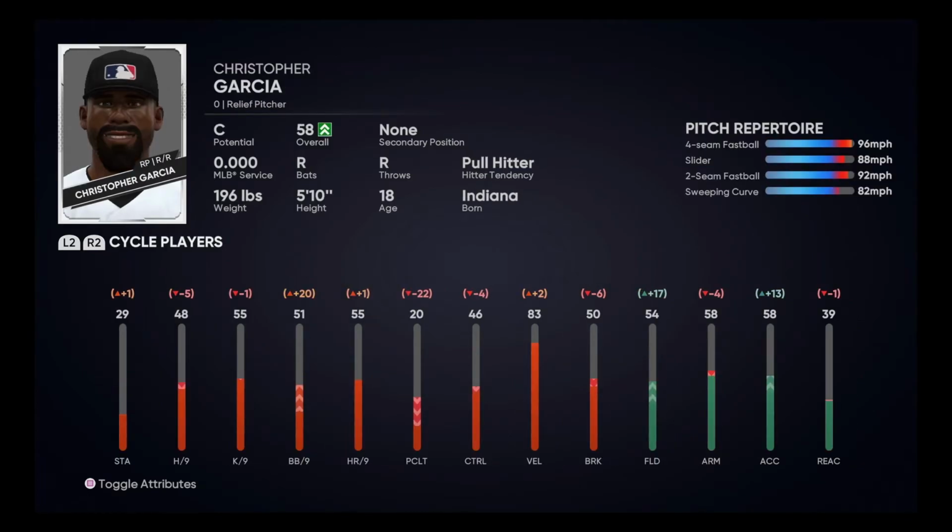And moving on to the relief pitcher that we ended up getting out of the draft, Christopher Garcia. Not too much to really talk about for Garcia. The plus fastball was definitely there, rocking at 96 miles an hour. They're saying the age is 18 years old, so he is very young, and 58 overall. Definitely gives me a little glimpse that this guy could make it to the major leagues. The potential is not really there, though. So he's a mediocre player.